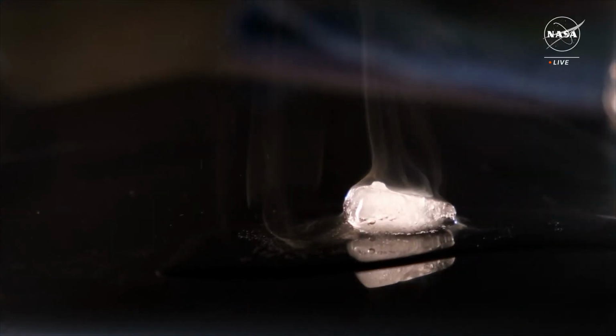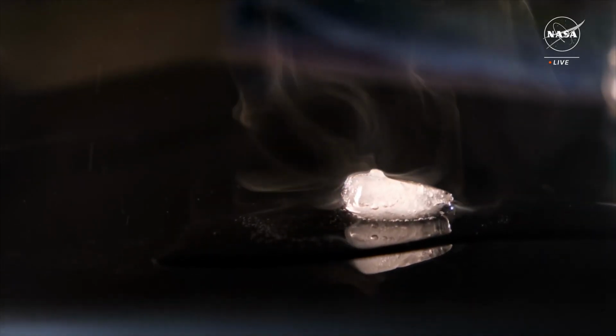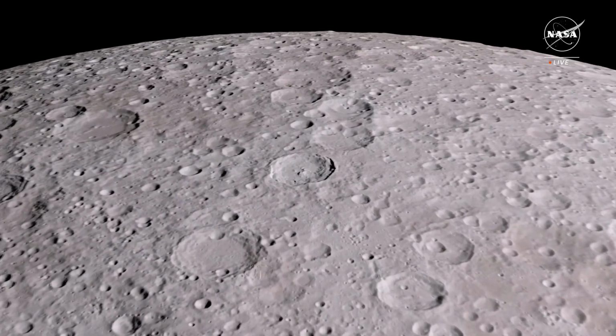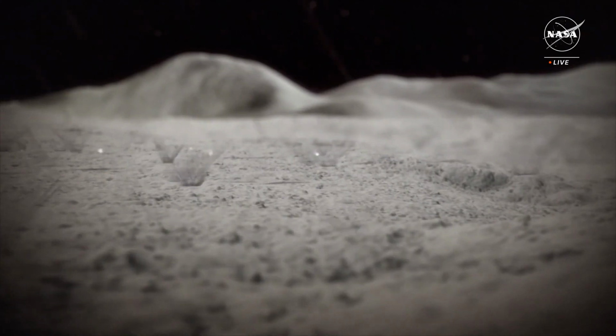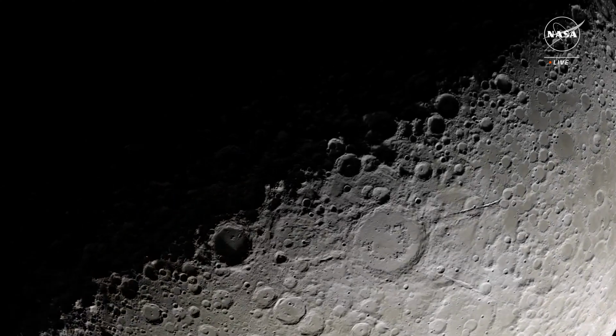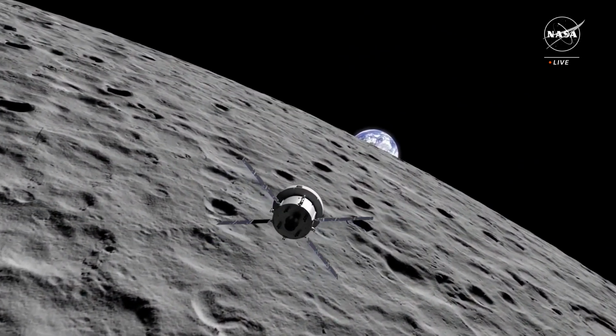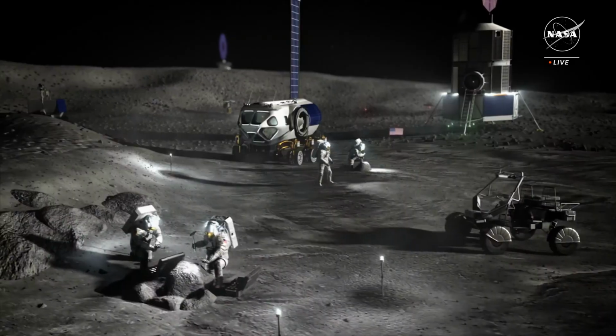A lunar volatile is a compound that is very sensitive to temperature. At low temperatures, it's solid. At high temperatures, it's a vapor. Water is a good example of a lunar volatile. We believe water is manufactured in sunlit regions of the moon, either through solar wind or through micrometeoroid impacts, and then migrates to the poles of the moon where it's captured into dark, permanently shadowed craters. If there is water at the poles of the moon in substantial quantities, that might be of incredible importance and use to human exploration going forward.